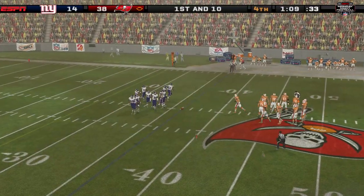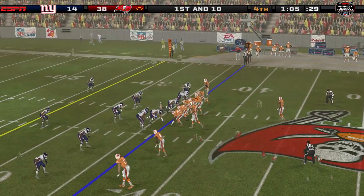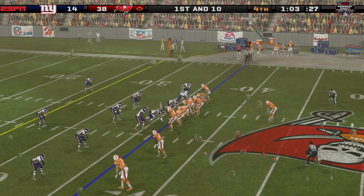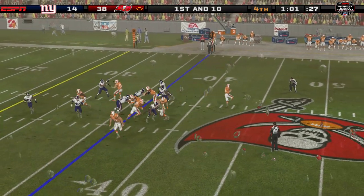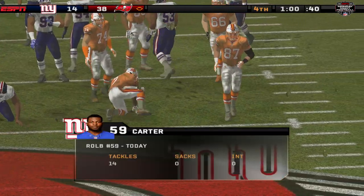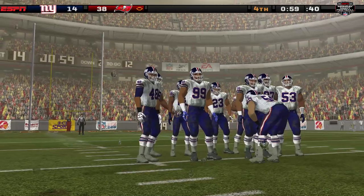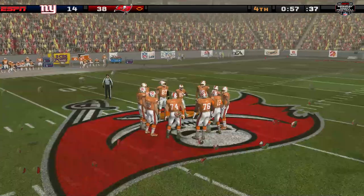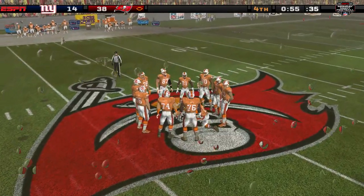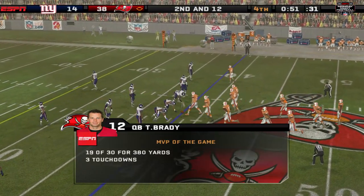First and 10. Ball on the 36-yard line. A little misdirection. He's brought down behind the line for a short loss. When you give him a little space, he's looked pretty good, but he's not finding the cutback lane. Second and long. Ball on the 38-yard line.